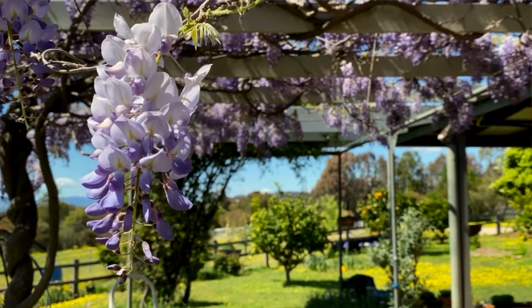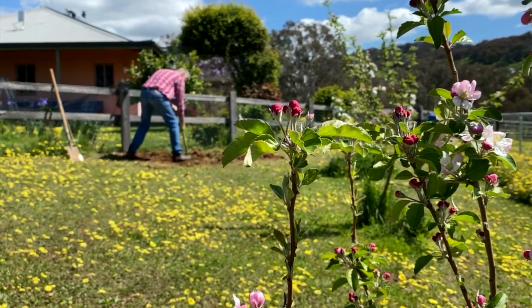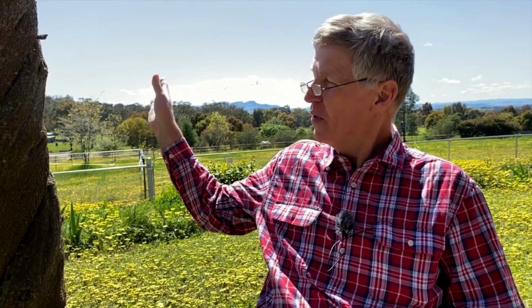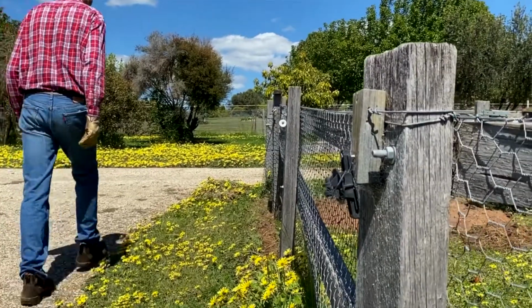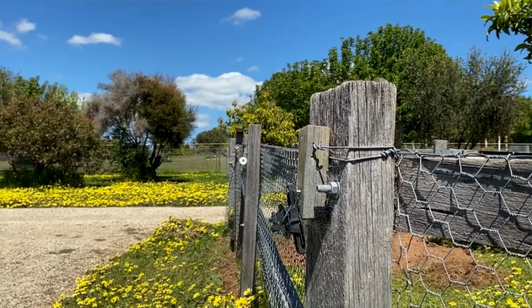It's beautiful and green, lovely flowers at the moment, but we know that in a few months we will have potential fire weather. It'll be dry as a tack, 40 degrees. We've got north up that way, and the most likely direction the fire will come is from the north. Could come from anywhere, but our main protection we want is from the north.